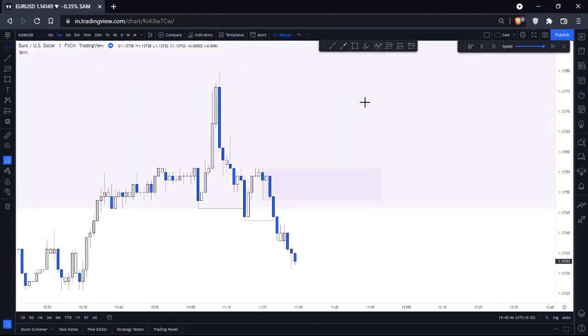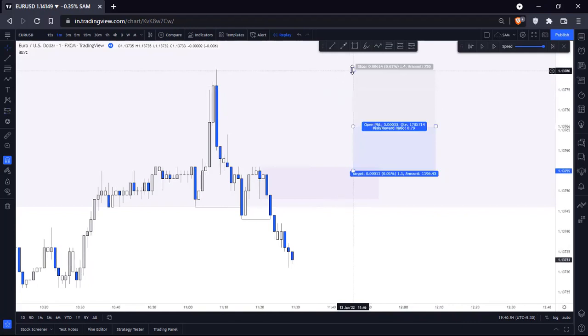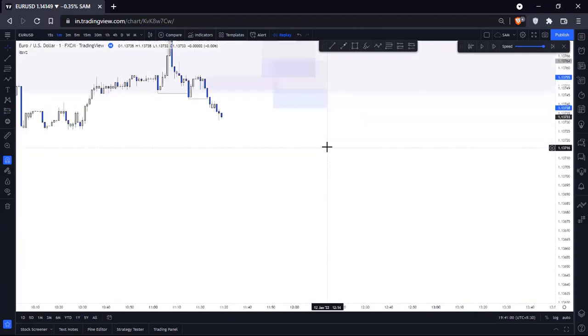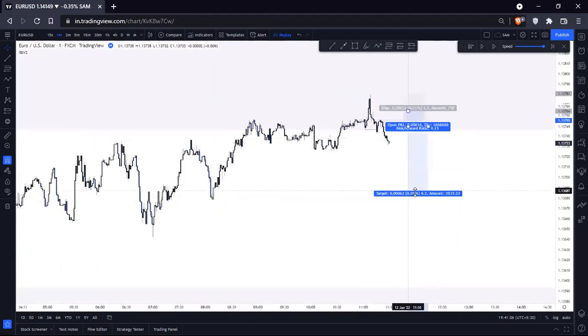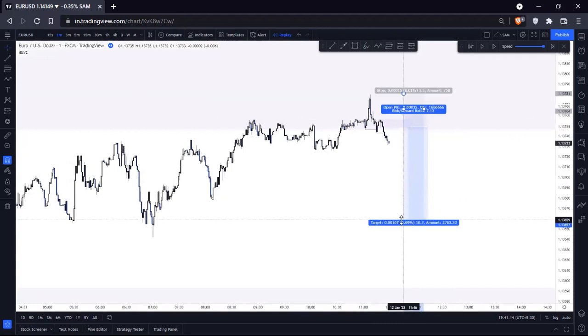We have two options here. We can take the entry right here or right here. I'm gonna mark on both. Fairly 1.5 pip, and this 1.5 pip. Target definitely that liquidity area. That was too crazy a target for me, so I'm gonna just target this because I just want that volume to play out. I'm gonna be targeting maybe, let's take 6R and the same target.